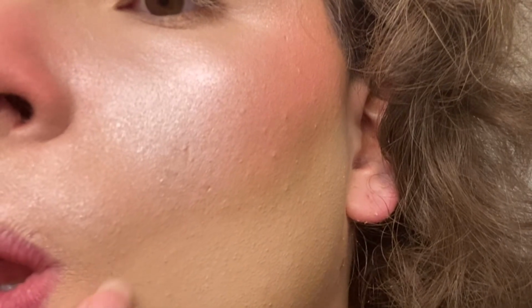There we go. Gorgelina. Clean girl aesthetic. I look so natural. It's a lie. Now it's a piece of my foundation. I actually put on so much foundation on accident that I didn't even need concealer. And I put lots of powder on top as well.